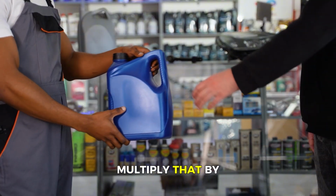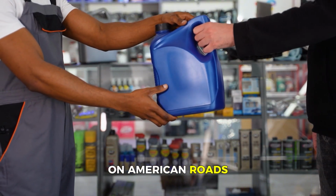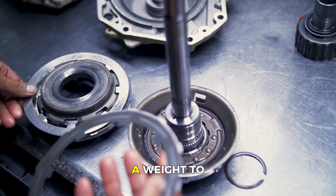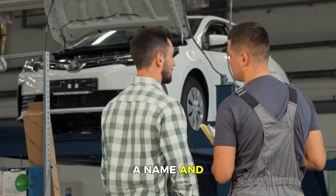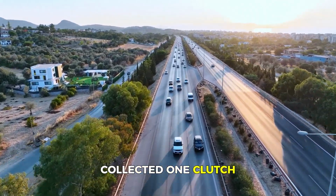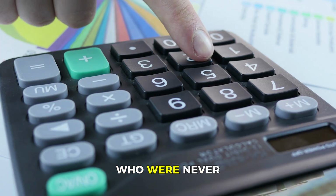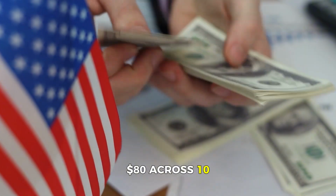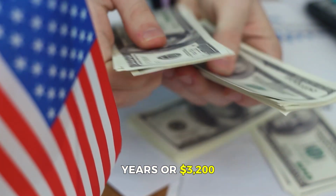cycle. Multiply that by the number of vehicles on American roads. Multiply it by 60 years of suppressed service protocol. That number has a weight to it. That number has a name, and the name is the transmission repair industry's annual revenue, collected one clutch pack failure at a time from drivers who were never told that prevention cost $4. $80 across 10 years, or $3,200 on a Tuesday.